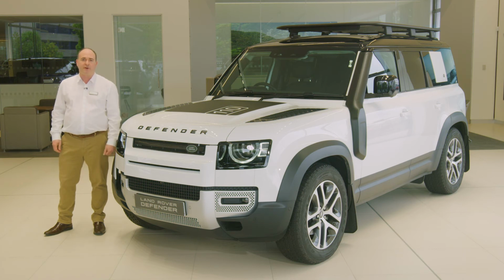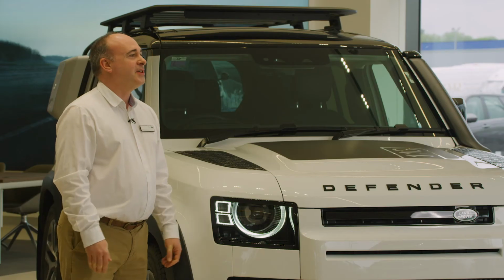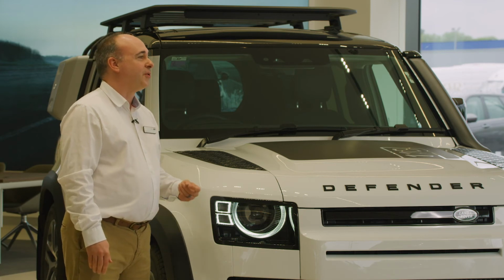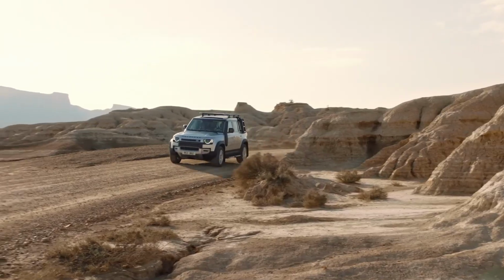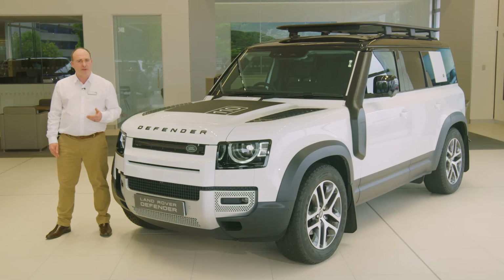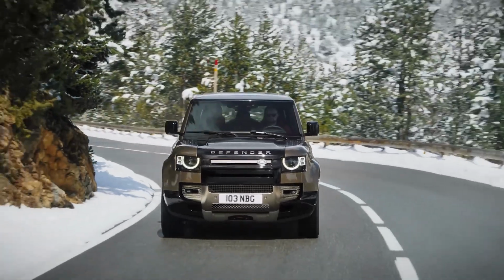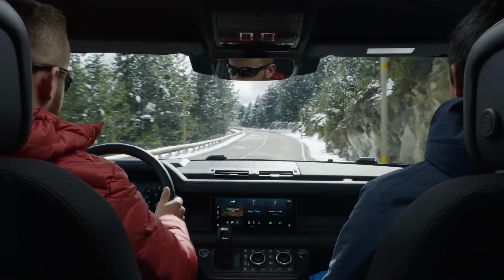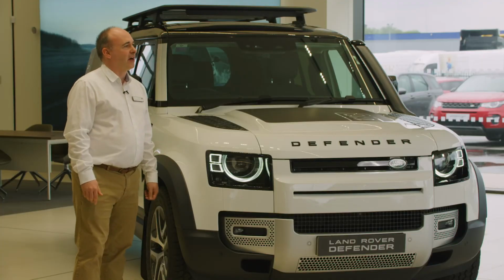Whatever adventure you're headed for, the chances are you'll be getting some of the way on tarmac, and the new Defender handles that challenge just as well as any other terrain. Engine-wise, a 2-litre diesel is available with either 200 brake horsepower and a 0 to 60 time just under 10 seconds, or uprated to 240 brake horsepower with a 0 to 60 of 8.7 seconds. A 2-litre petrol offers 300 brake horsepower, reaching 60 in 7.7 seconds, whilst the top of the range X specification is treated to a silky smooth straight 6 petrol with 400 brake horsepower and 0 to 60 in 6.1 seconds. A range of engines matching the varied usage of our customers.